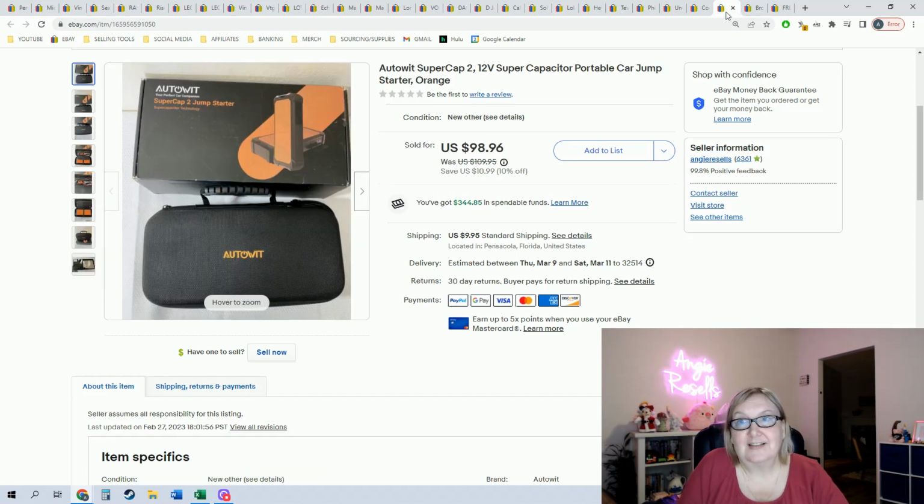And here's another thing. This is a car jump starter. It was open box, but it was brand new inside. It also sold for $98.96 with $10 shipping. And so I made about $75 profit on that one.